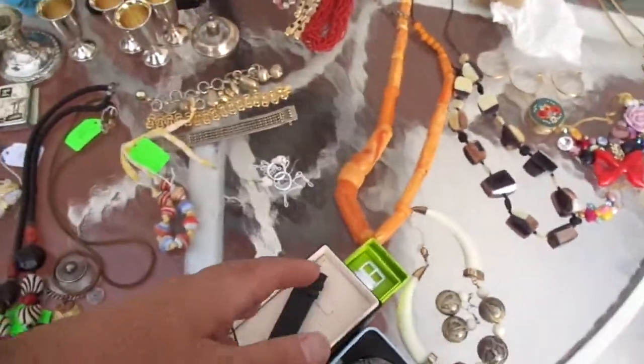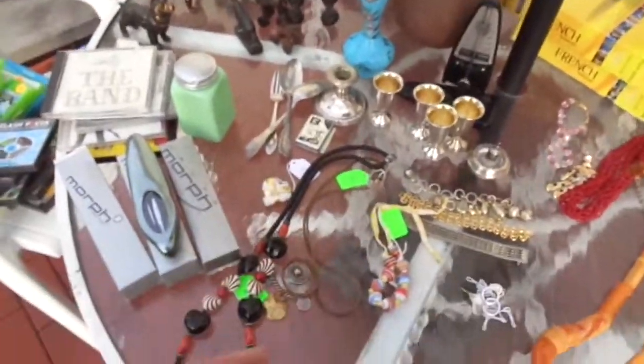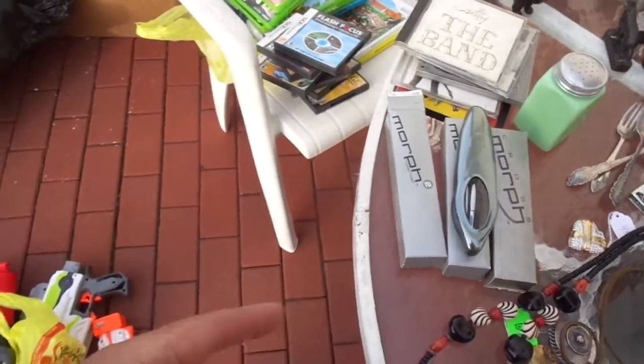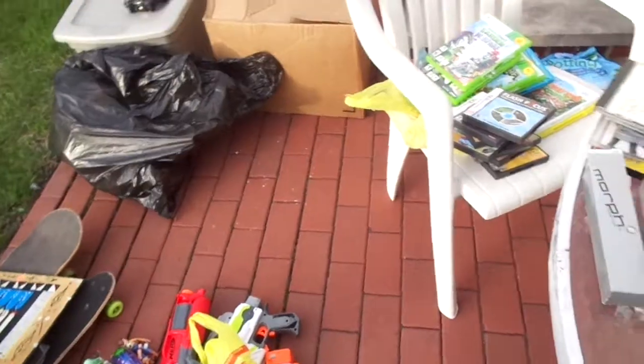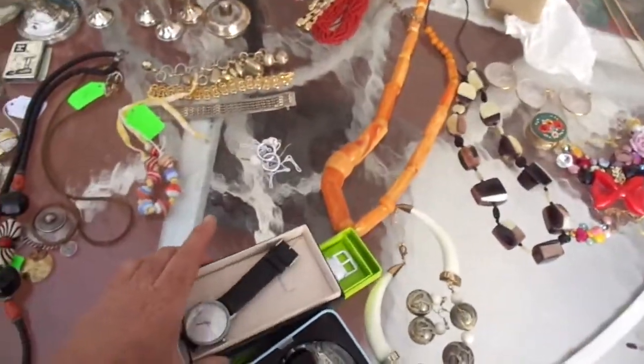At one of the very early sales we went to, where the hell was it? Oh, I got that charger thing. Where did I put that? Well, wherever I put it, I got a charger thing. I said it's good for charging phones. They also had these. They were charging $2 a piece for this.